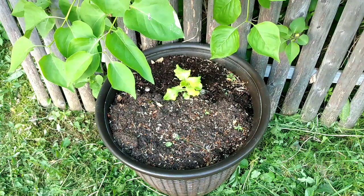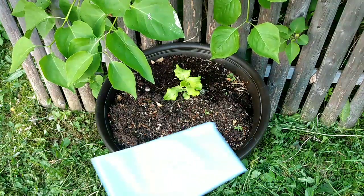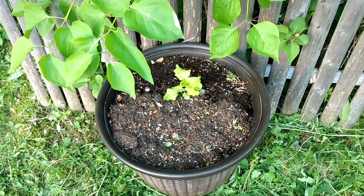My goodness, you can end up with so much in gardening. It's just ridiculous. I'm not sure what these few little things are that started here. I'm going to kind of plant around them. I can always weed them out after, just in case it's a voluntary crop that we might want to keep.